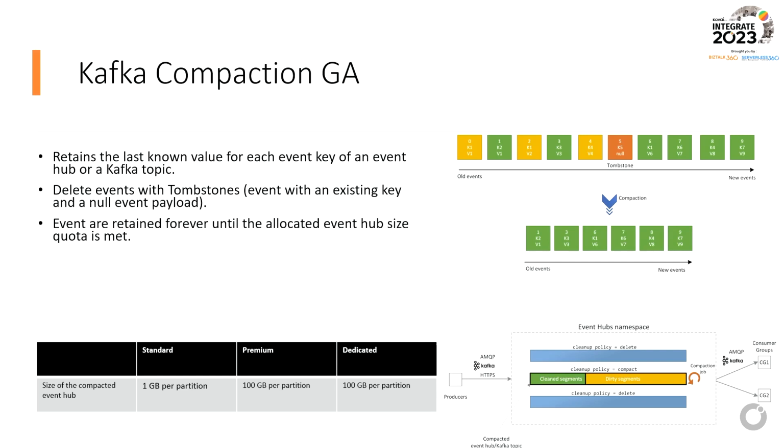And also, if you want to delete events from your event log, you can mark a tombstone by setting the event value to null, and during the compaction, it will delete the events and again make the event log smaller, right? You can use compaction to retain data forever if you need, but adhering to the quota limits imposed across different SKUs. So you need to have a limited size for your event log.